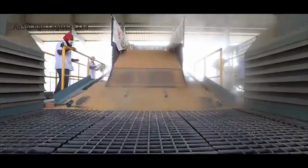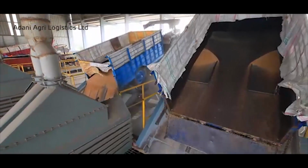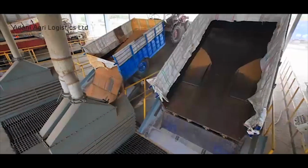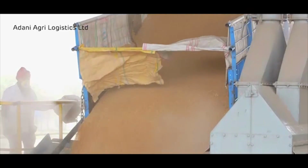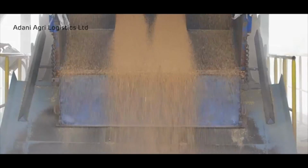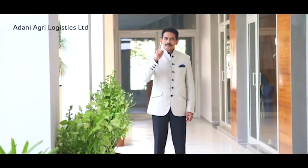The grains are then unloaded at the dumping station. With the help of state-of-the-art machinery, the vehicle is tilted to 40 degrees and through conveyors, the complete lot of grains is filled in the pre-storage bins. Earlier, it used to take farmers 2 to 3 days to deliver their produce to the godown. But now, with this efficient system, the entire process is completed in just 1 hour. Yes, you heard me correctly, just 1 hour.